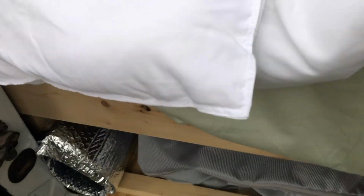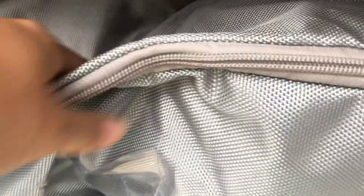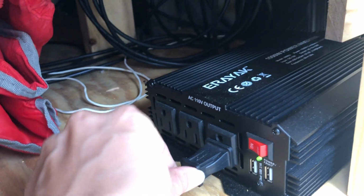Real quick, I'll show you under here as well. I use these to block out the windows at night. These are our clothes. I have two of these bags. The other one is behind this one. And then we've got our, oh, there's a camping chair. And then we've got our power. So this is what's going up to the front.